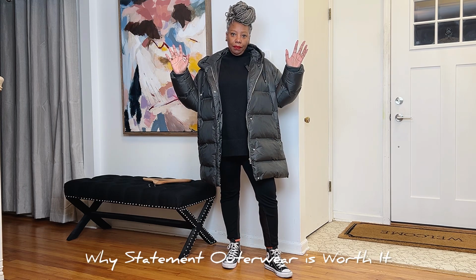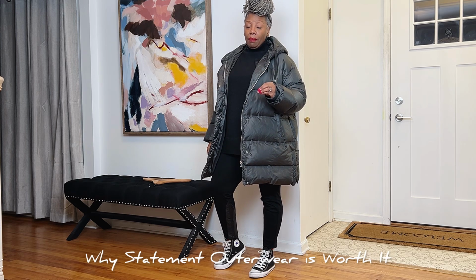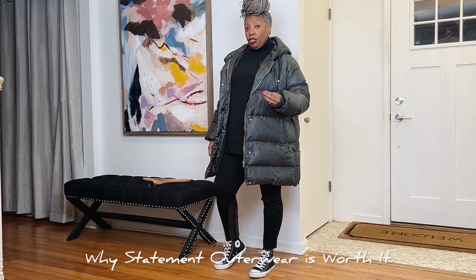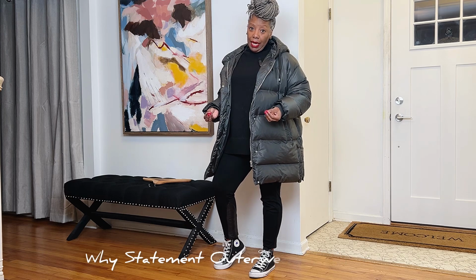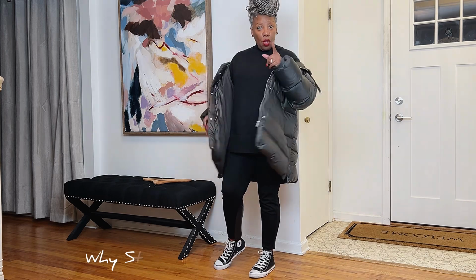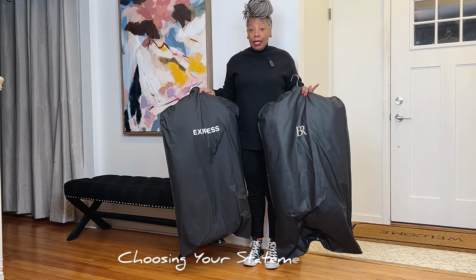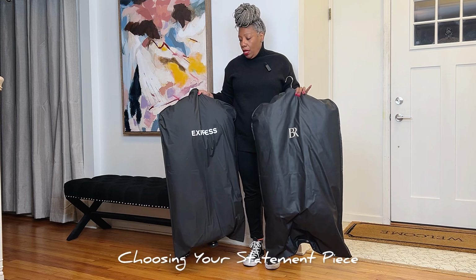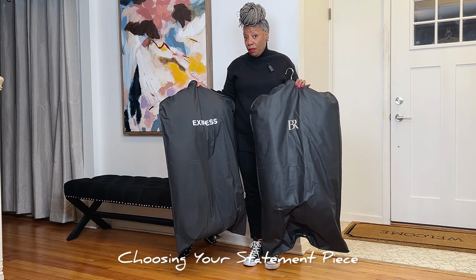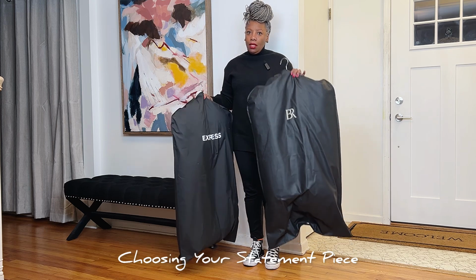Instant statement. Let me show you what my other statement coats look like, because those are with texture with a little bit of shape. And it just shows you that even neutrals can make a statement. Hold, please. Both of these are statement jackets. The interesting thing about them, though, is you see that I have them packaged up in garment bags. We'll talk a little bit more about that later. So let's start.